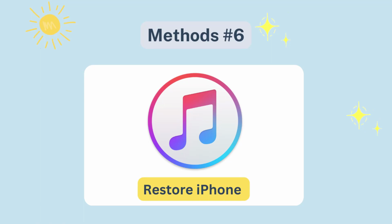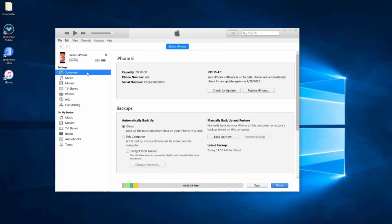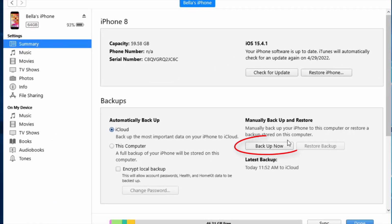Method 6. Restore iPhone via recovery mode. This type of restore erases and reloads all code on the iPhone, returning it to factory defaults. We strongly recommend that you save a backup of your information before restoring your iPhone.